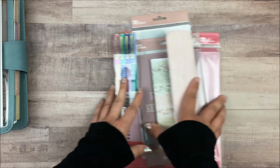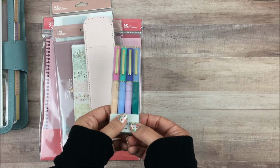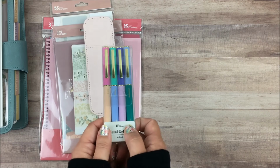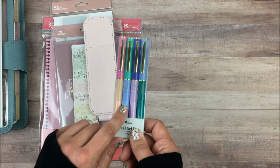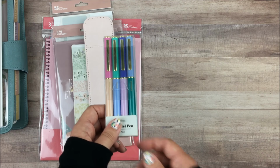Okay, and then some of the other accessories that I got. I got these pens. These were not from this launch. They released these a while ago, but I have been eyeing them for a while, so I finally just got them, and I love them. In fact, when I posted my launch order on Instagram, somebody commented about these pens and just said that they were fantastic, and they were totally right.